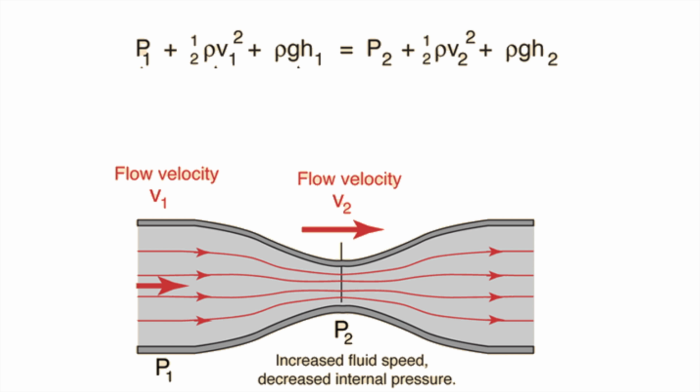One equation used with aeronautical engineering is the Bernoulli equation. It states that the pressure energy plus 1/2 times the density, which is represented by rho, times the initial velocity squared, plus density times gravity times the initial height is equal to the pressure plus 1/2 times density times velocity squared plus density times gravity times height.